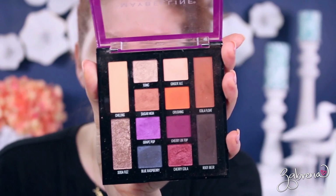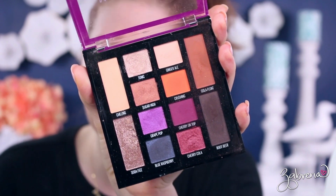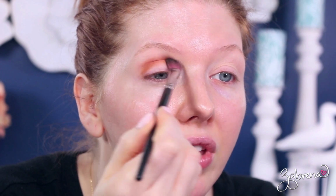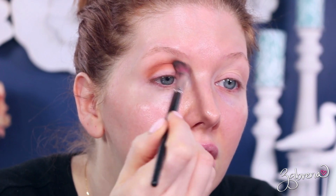This is the Soda Pop palette. Oh, I had forgotten all about this one, but I love this palette. And I want to say it's at least 2 years old now. Can't keep track. Ever since I had Jet, time is just flattened. Coca-Cola Float is the first shade I'm going to take. When this palette first came out, I was enamored with it. I remember I used it over and over and over for a few weeks.